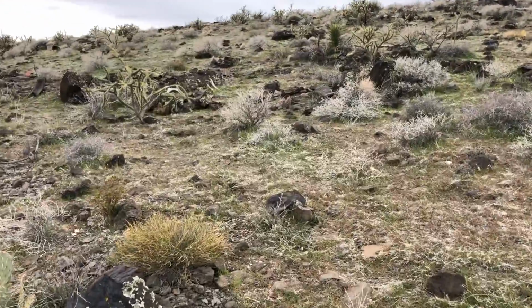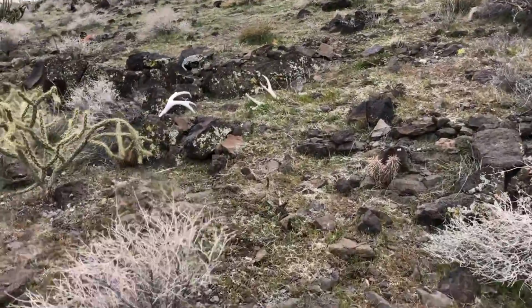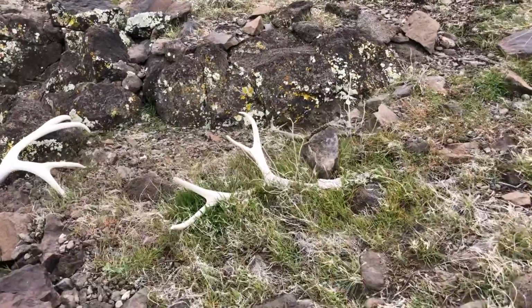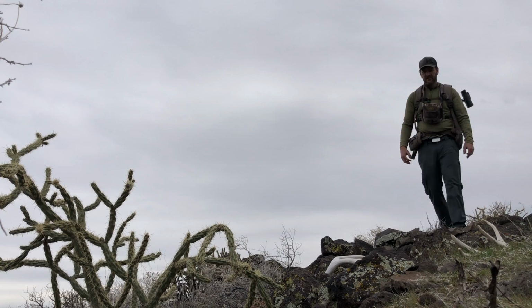Looks like a pretty good sized 4-point. Not a giant, but hey, I'll take it. And it's a side-by-side set. I don't find those very often. That ain't a bad set. I'll take it. 180-ish. I'll take a few pics and pick them up.